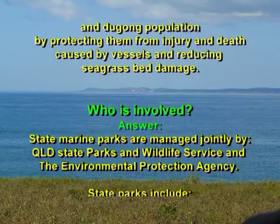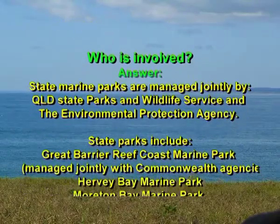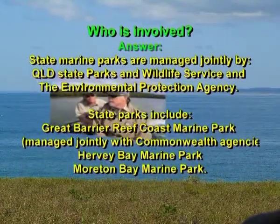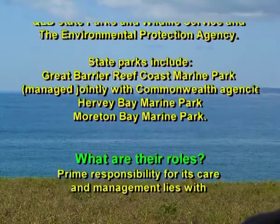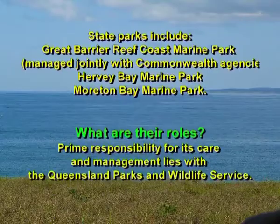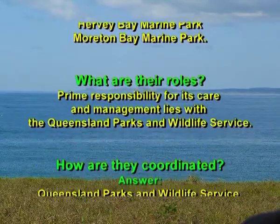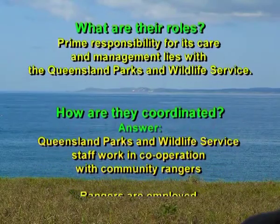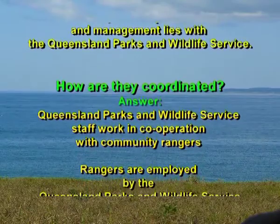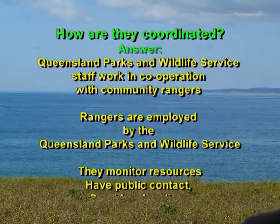State marine parks are managed jointly by Queensland State Parks and Wildlife Service and the Environmental Protection Agency, or EPA. State parks include the Great Barrier Reef, Hervey Bay, and Moreton Bay. Prime responsibility for these areas and management lies with Queensland Parks and Wildlife Service.